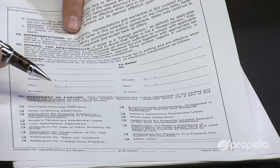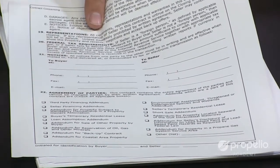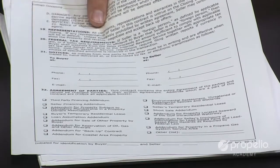If you have a seller leaseback, if you're allowing the seller to stay in their home for a little while, you need to check off the box over here that they're getting a seller's temporary lease. And you need to have that promulgated form that outlines how long they get to stay there and what their rent is and what their rent will be if they go past the point in time that you've agreed to let them stay there.